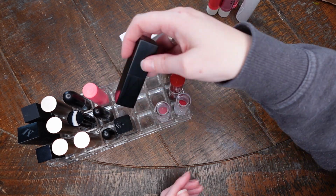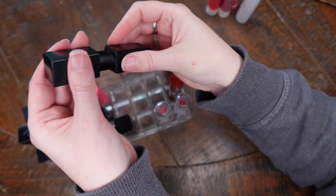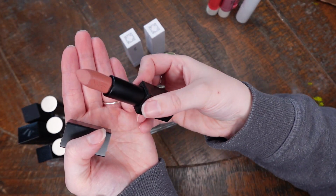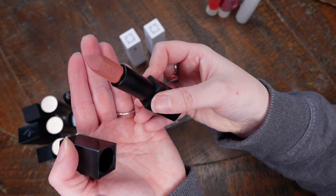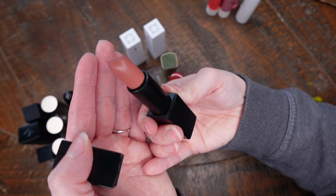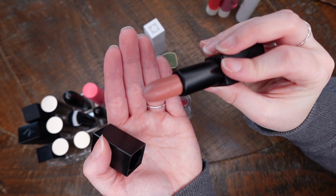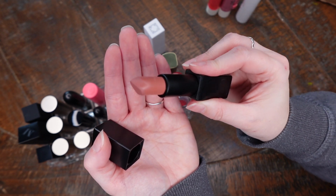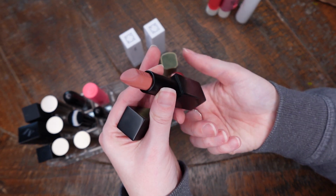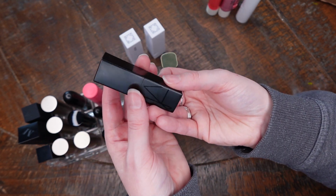Okay, then I have this one from NARS. This is in Raquel, and this one is another shade that tends to wash me out, but I love the packaging and I love the formula, so I'm keeping it and using it every once in a while. It still looks okay. I don't see really any sweating. It still smells fine. It does look like it's starting to get a little dry maybe, so I might try to use it a couple times and see if it's too dry, and if it is, then I'll part with it, but if it's not, I'm gonna keep it. And this one as well has a magnetic close.